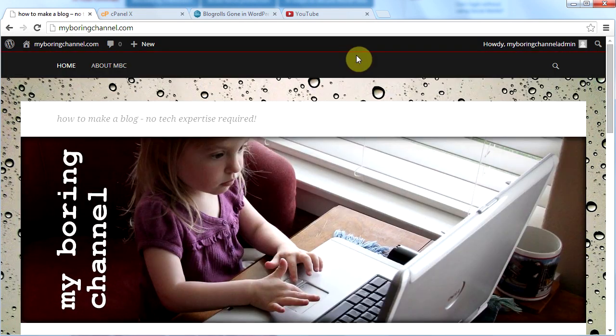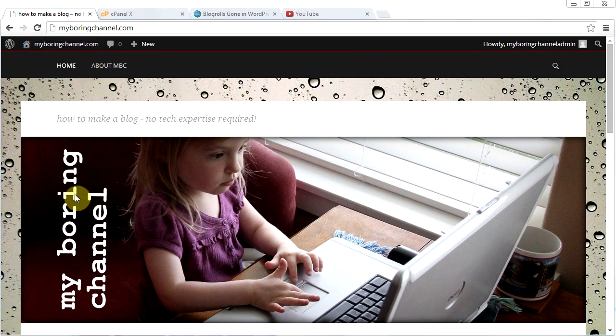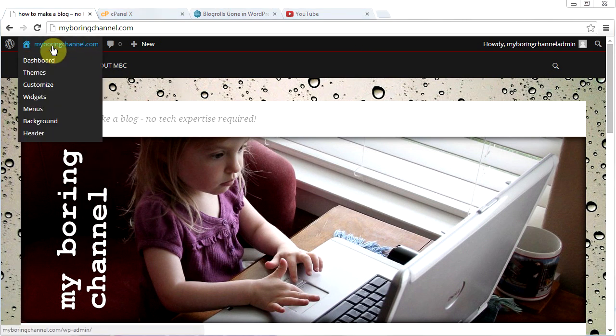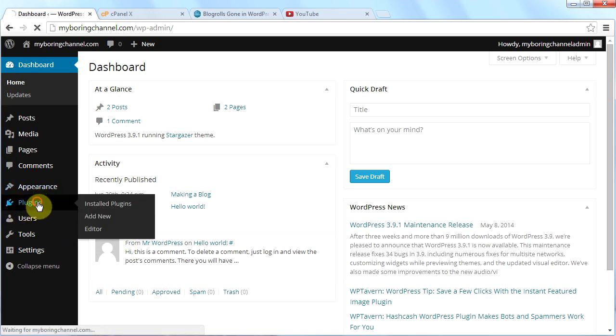So now let's move on to one of the very, very cool things about WordPress, which is installing plugins and further customizing your site. With plugins, you can make your website do almost anything you want. Let's hover over our domain name and then go to Dashboard. And then on the side here, we're going to hover over plugins. Actually, let's click on plugins.